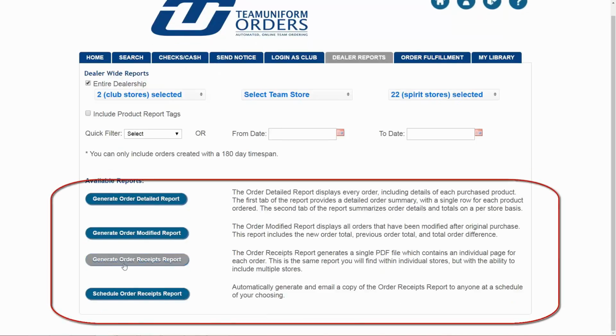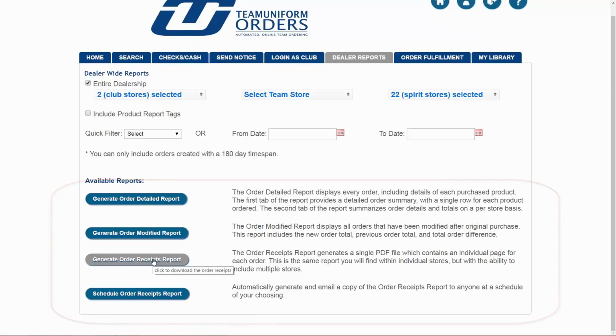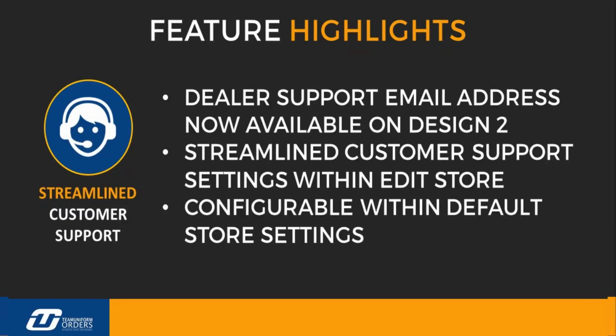And you also have the ability to generate order receipts across multiple stores. So if you find the order receipts useful for an individual store, if you needed to generate many at a time, this could be a way to do that. You also have the ability to schedule order receipts as well. So we'll move on to the next section here.